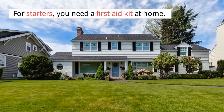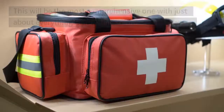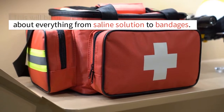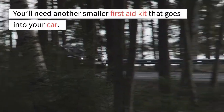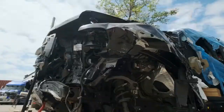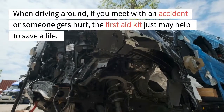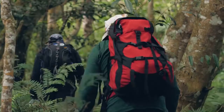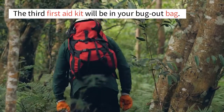For starters, you need a first aid kit at home. This will be the most comprehensive one with just about everything from saline solution to bandages. You'll need another smaller first aid kit that goes into your car. When driving around, if you meet with an accident or someone gets hurt, the first aid kit just may help to save a life. The third first aid kit will be in your bug-out bag.